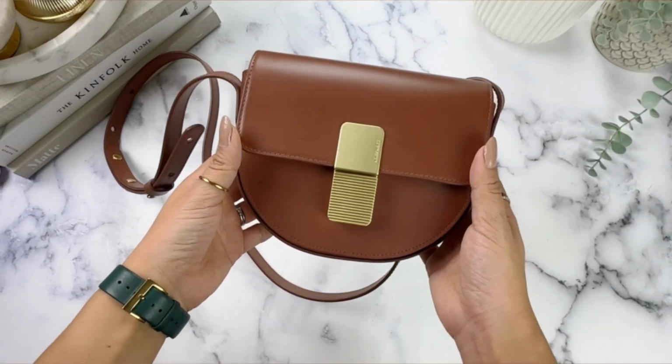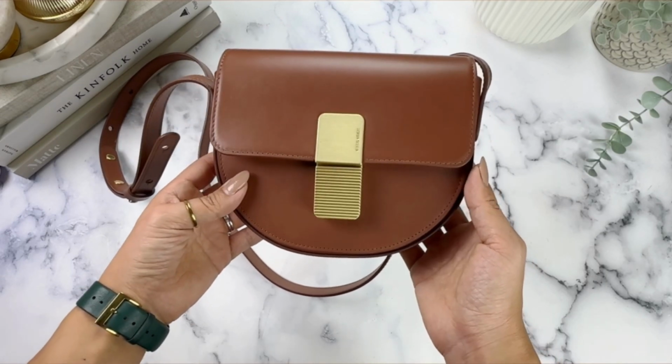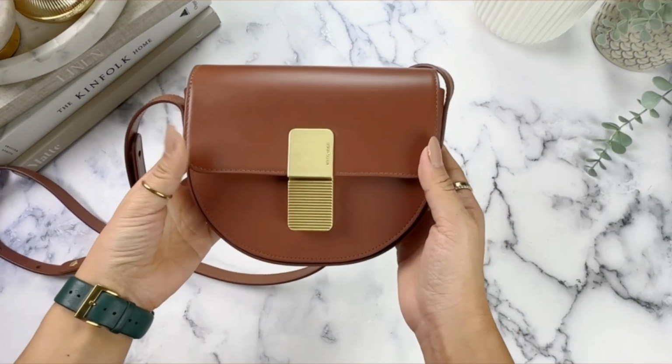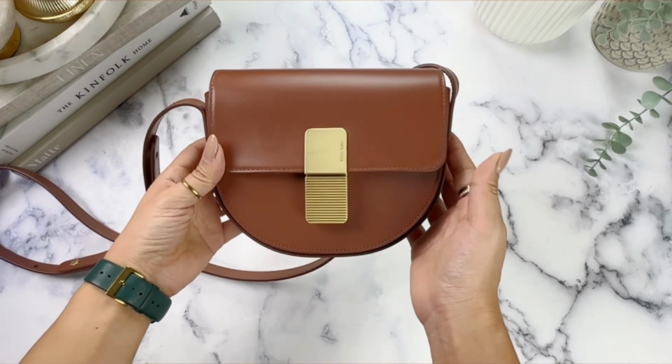So next, we have the Atelier Auguste Mini Sully. This bag retails for $504 on the website. So again, I absolutely love this shade of brown, and I love the shape and simple design of this bag.